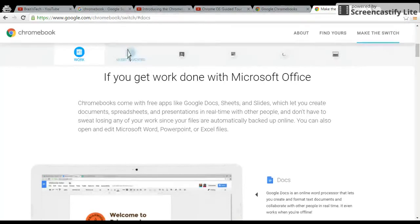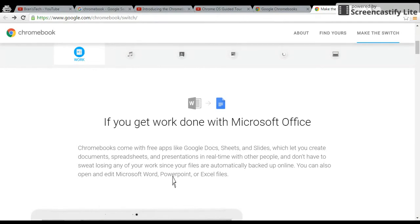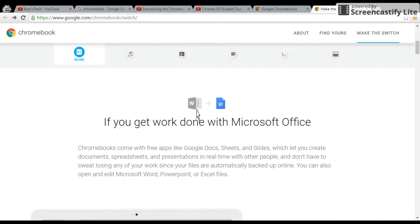You can see here. Let me go down here. If you can get work done with Microsoft Office, so basically all of this has what you're used to here and the new stuff here. I don't think you can actually see my mouse, but the little Word, that's the old stuff, and the little blue, that's Google Docs, and that's what's on the Chromebook. And you can probably read that.